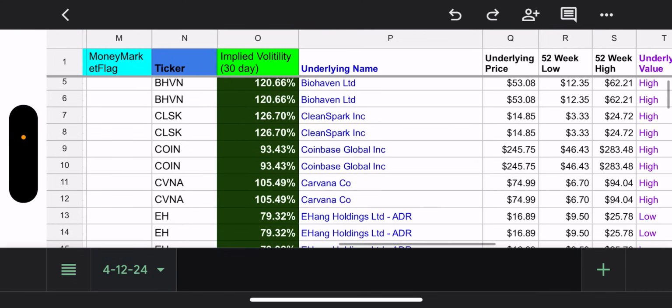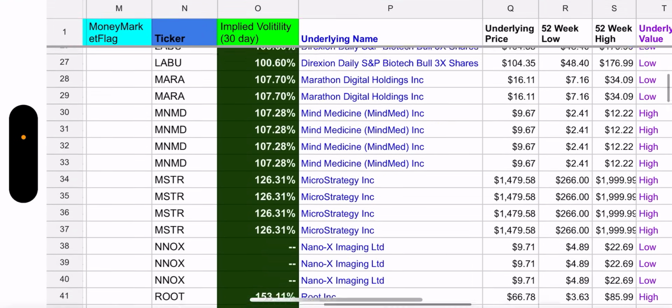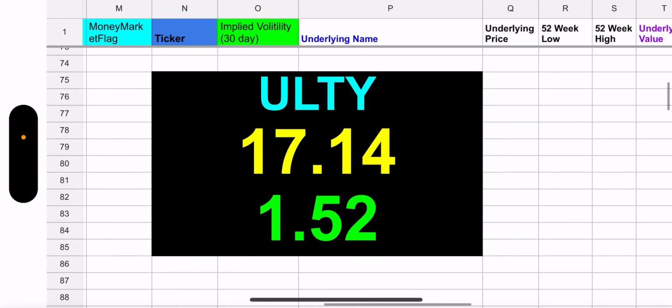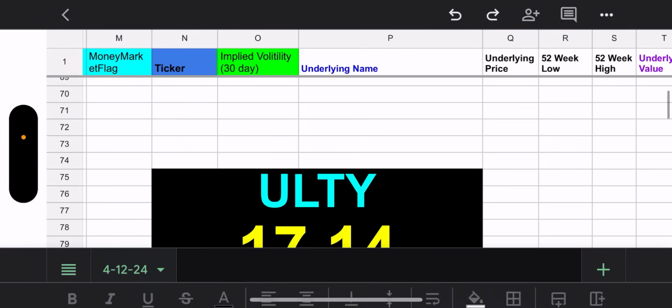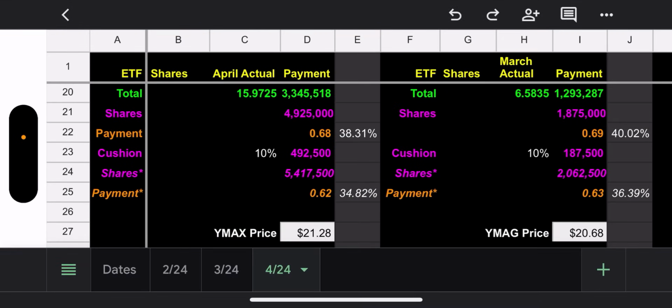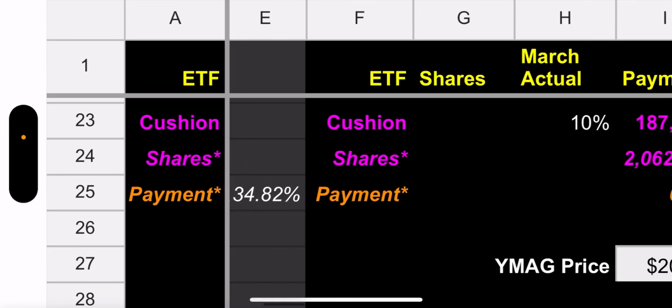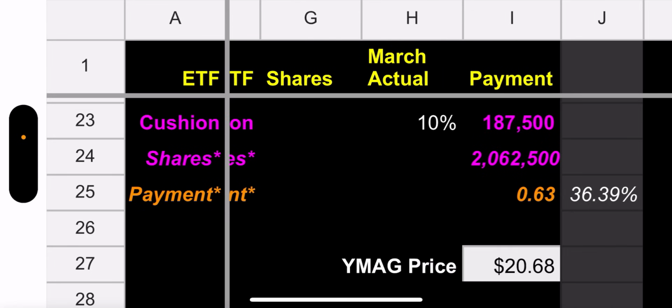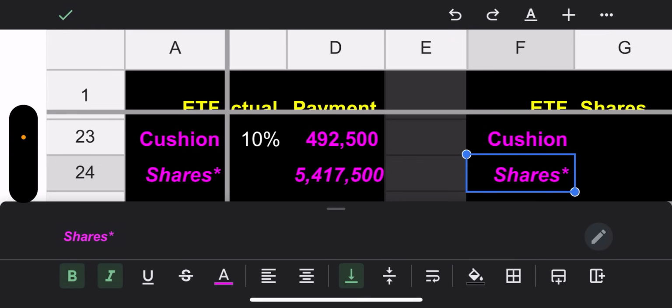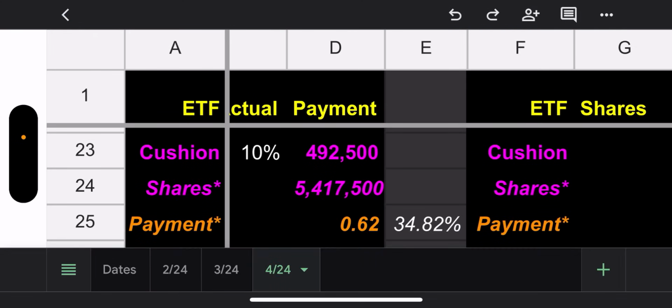All right. So anyway, those are my estimates. Let's do a full recap. So again, ULTY, I have an estimate of $1.52. YMAX, I have an estimate of 62 cents. And YMAG, I have an estimate of 63 cents. So we'll see what they announce on, I believe, the Tuesday of this week.